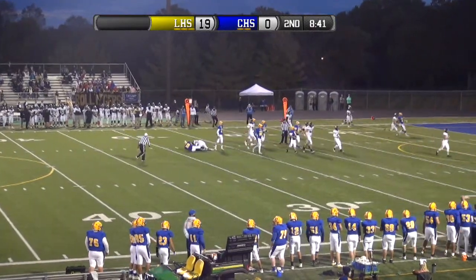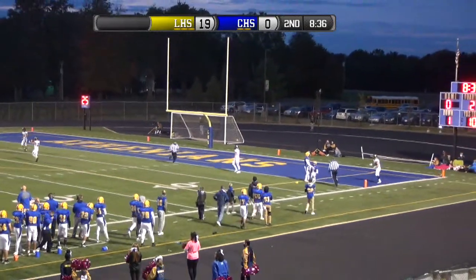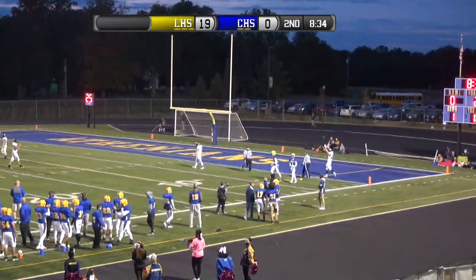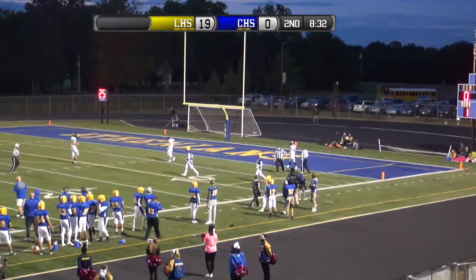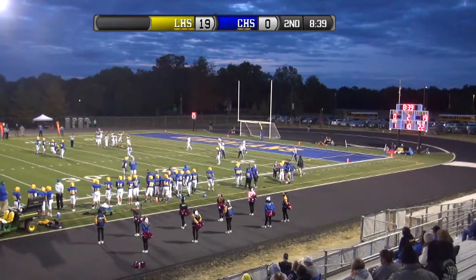Oh, we're going. He's got Martin. He's got Martin. Oh, that's going to be interference. Oh, yeah. Whole lot of contact there. Great call by the defensive guys to go for it. Yeah, that was awesome. Yeah, just go for it on first down.